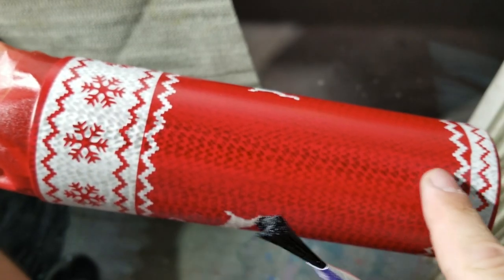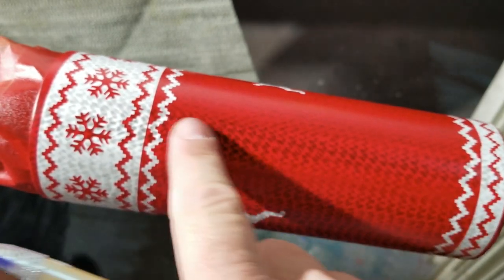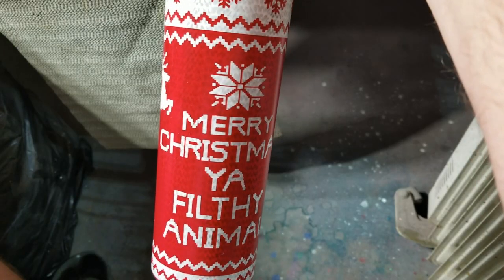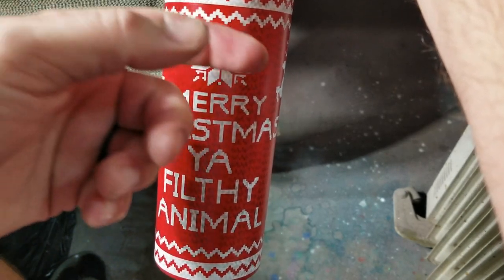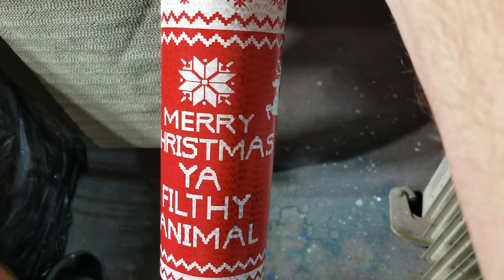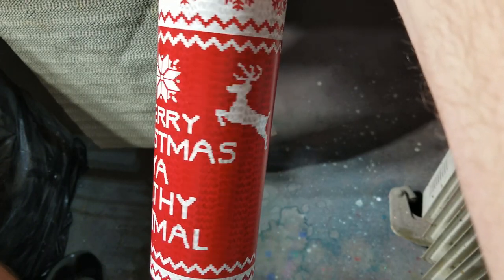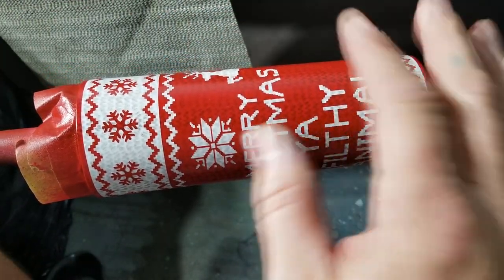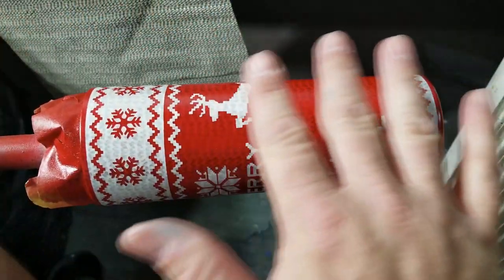Dude, I seriously like that right there. Oh, that looks so cool. Let me filth the animal. Now what we're gonna do is mix up some epoxy. I'm gonna put a little bit of glitter in it. Really, really fine, light colored sparkly glitter. And I'm gonna just throw a layer of epoxy on this with the glitter in it. Just really something subtle, not crazy.